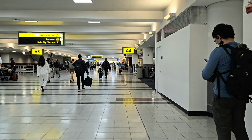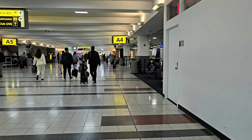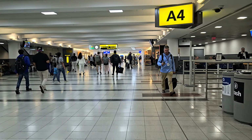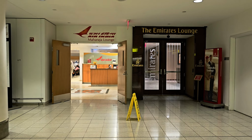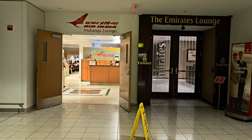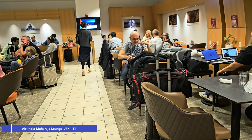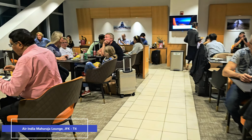Having checked out the Centurion Lounge, it was time for me to check out the two lounges that the Singapore Airlines officials directed me to. The first lounge was Air India's Maharaja Lounge. This is located next to the Emirates Lounge. This was a smaller lounge with seats on either side of the only aisle. There were no comfortable sofa-like chairs, but the seating arrangement wasn't that uncomfortable either.